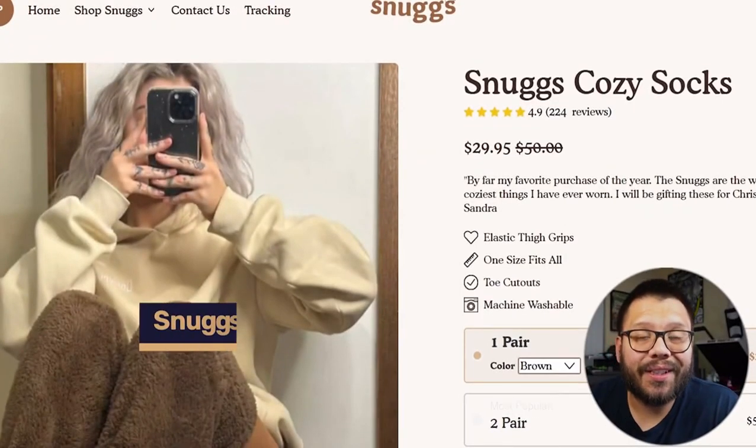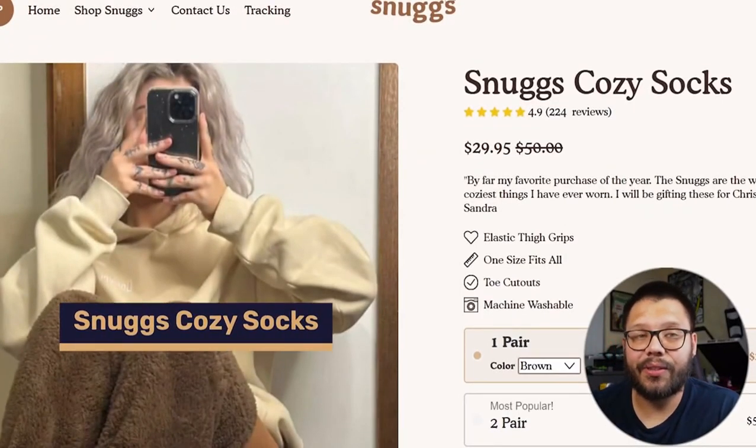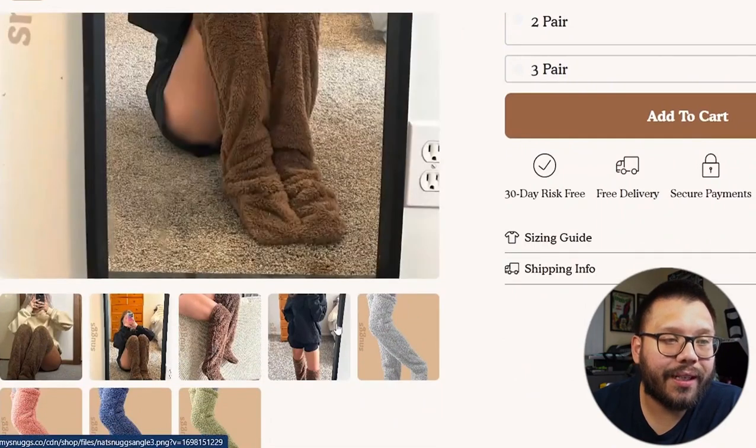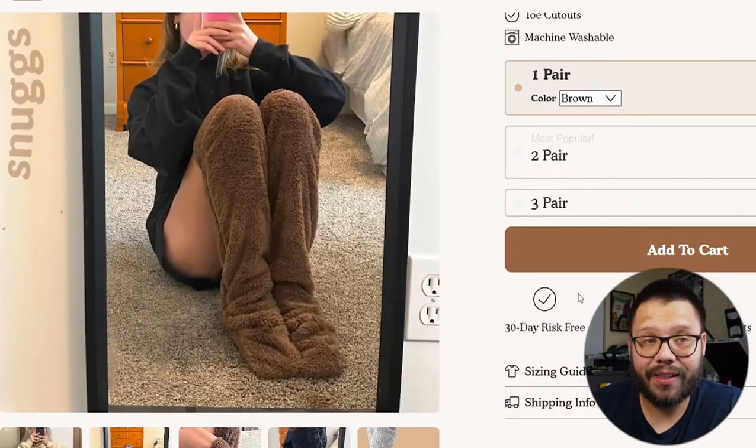Next up, we have some Snuggie Cozy socks, and honestly, I think these are super cool. I'm probably gonna get these for my wife. So these are going for $29.95, and as you can see, they are simply just a pair of socks. Some really long socks that look like they could be from a little bear. These are super cool.